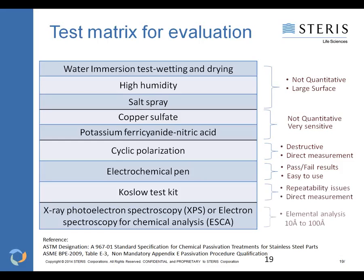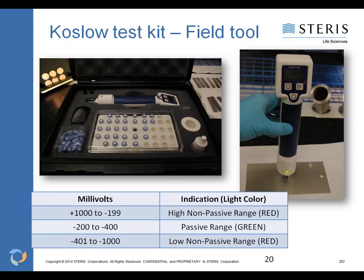The actual procedure is really simple. You just take the instrument and put on a nib, as they're called, that has been wetted with an acetic acid solution that's in the kit, and you gently push that onto the metal surface. You're going to get the result of either a nice little bing, which means it's passive, or a buzzer sound that it's not, and it's also correlated with either a green or a red light. So, you don't have to be a genius to operate this equipment.